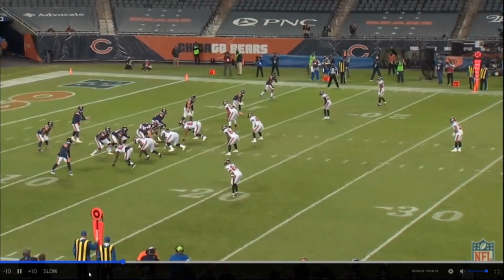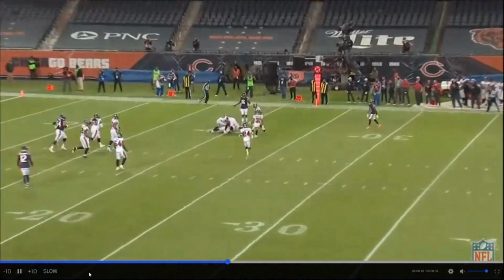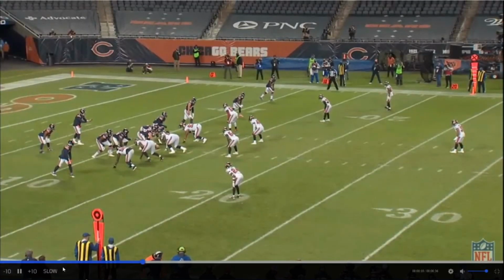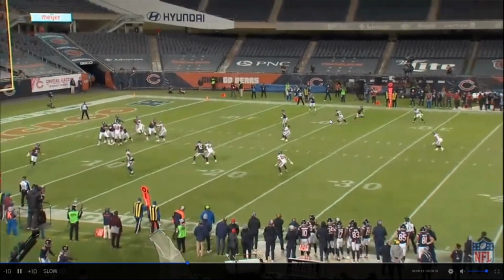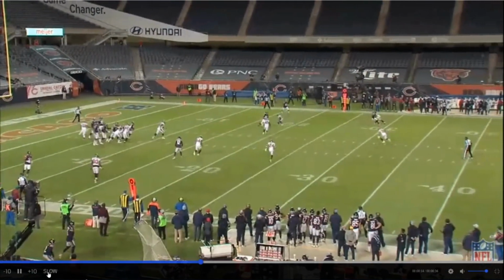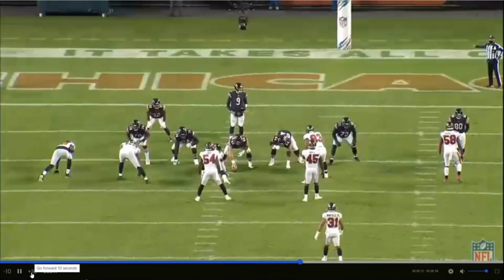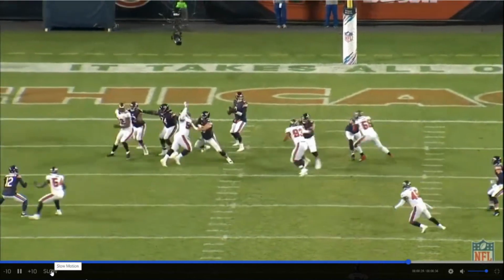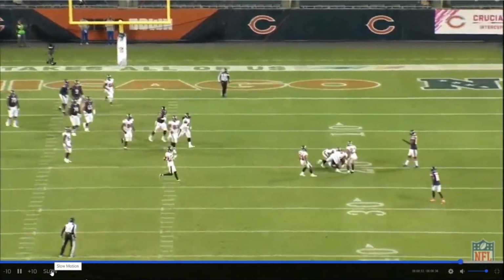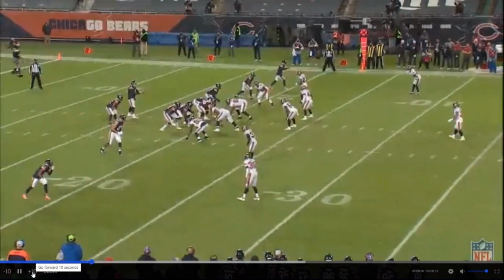All right, so 1st and 10 towards the end of the third quarter. We had trips to the left. All right, let's go back. Short completion. Robinson runs a hitch or curl, one vertical. Our old little play call. And 1st down, that's fine. It gets you a good chunk of yardage. And pass pro's good enough. Leno gets beat late, but there's obviously enough time to go through the reads and find out what you want.